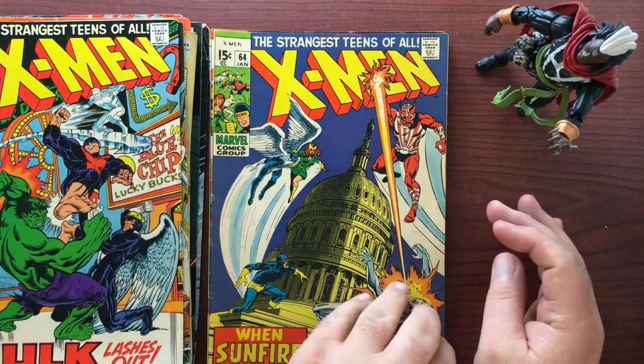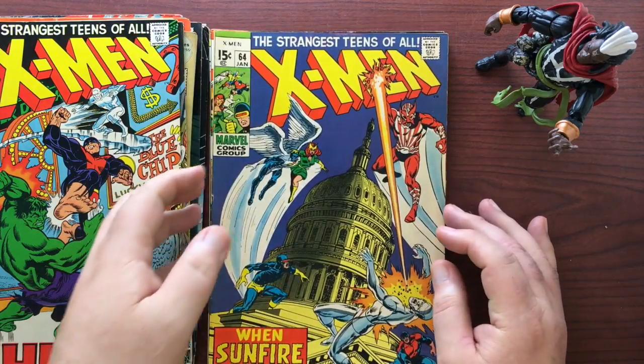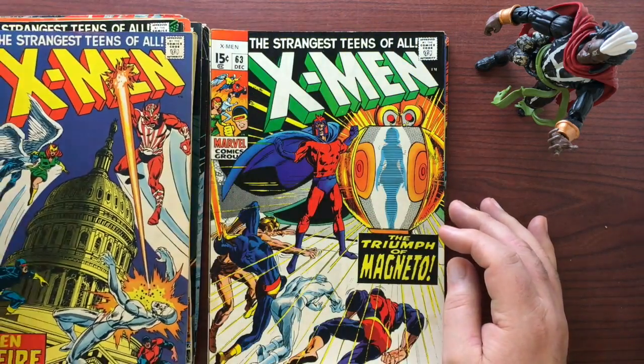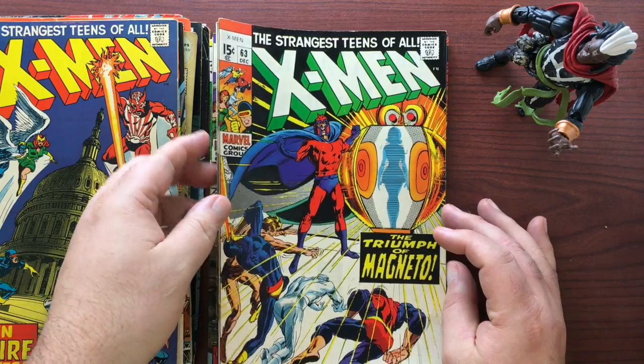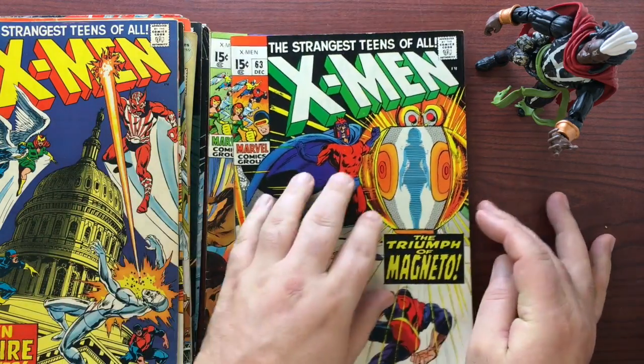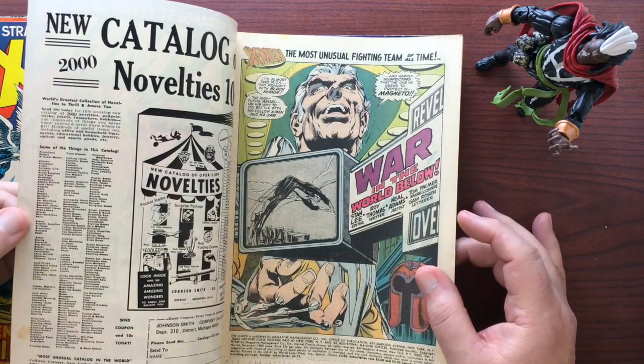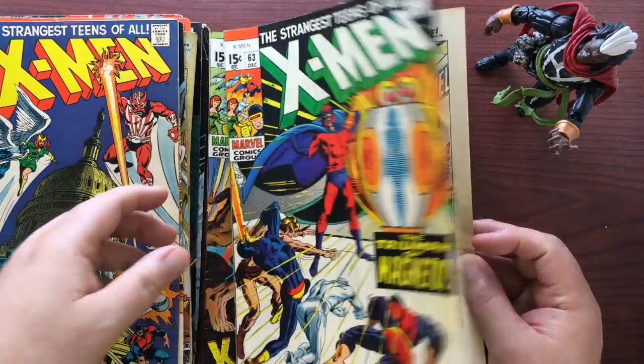64. And is this Neil Adams? Oh no, it's Don Heck. He was on there for a while. Here's Adams. You can see his signature right there. Want to take a look inside? Okay, I'll let you. Boom. Now that looks very Neil Adamsy, doesn't it? Boom.